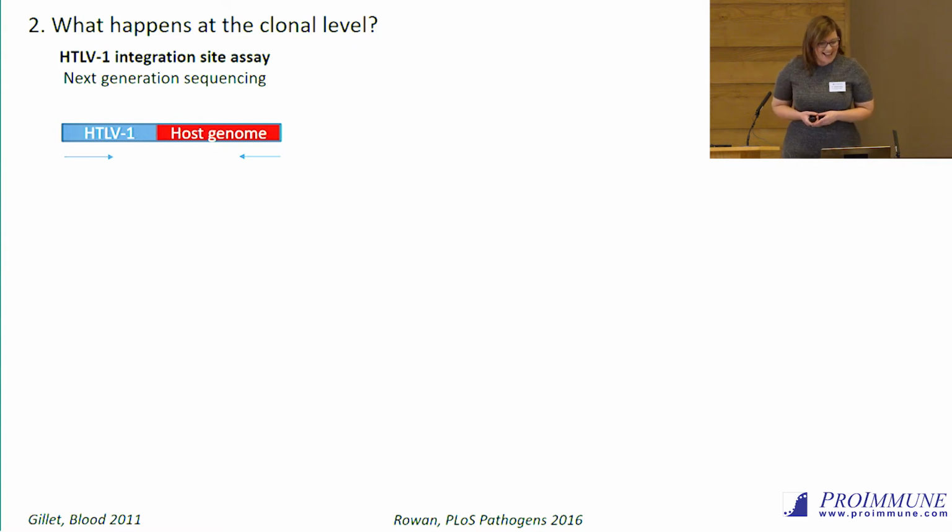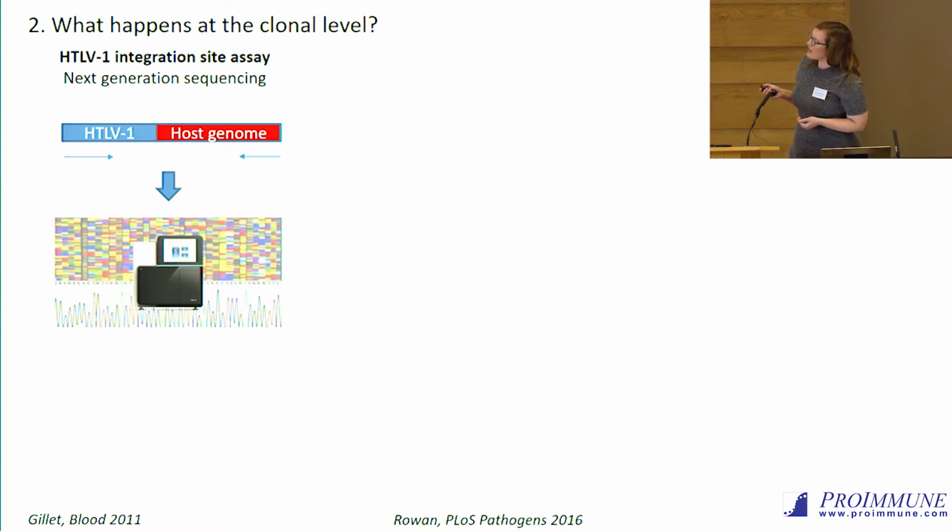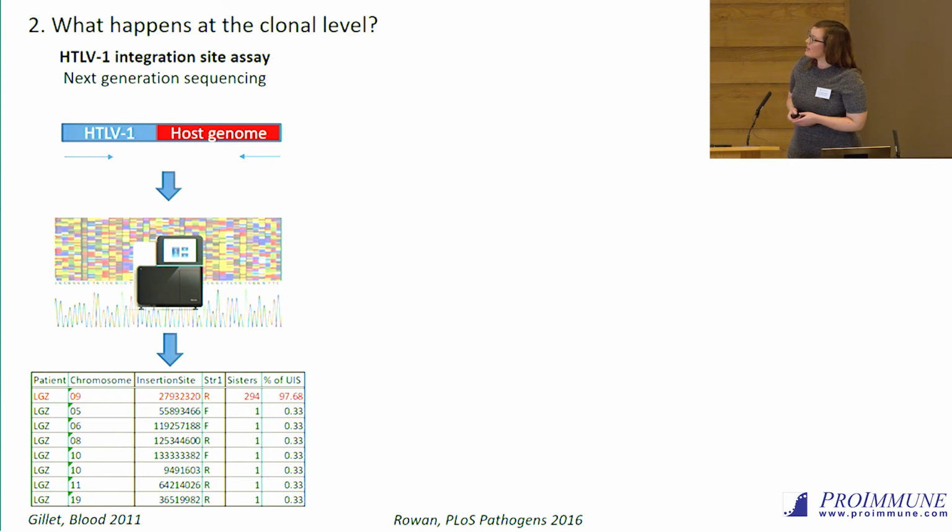The first is the HTLV1 integration site assay, where we amplify junctions between the virus and the host genome and use next generation sequencing and bioinformatics to map and quantify HTLV1 integration sites. We generate frequency distribution data like this, where we can see in this patient with ATL, 98% of their proviruses are inserted into chromosome 9 at this particular position.